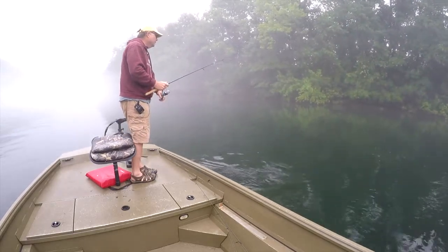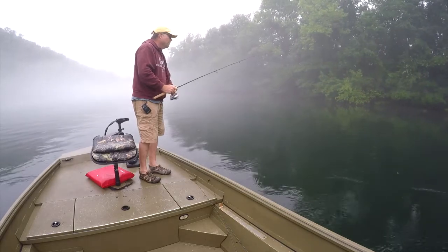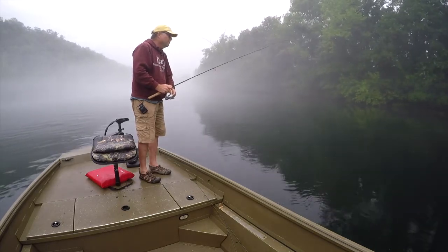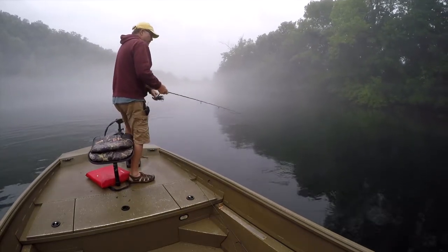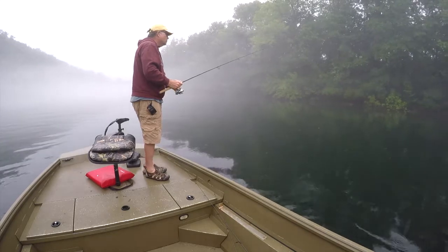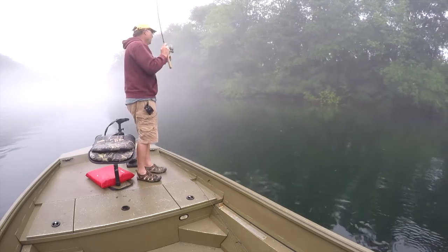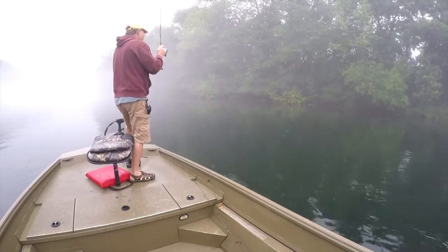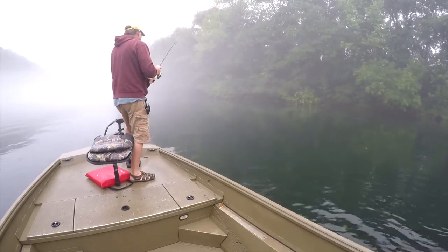Hey, hit it again. Come on. Well, oh yeah, I saw him hit it. It's a nice fish. I saw him flash. Really didn't feel it. It's a really good fish.